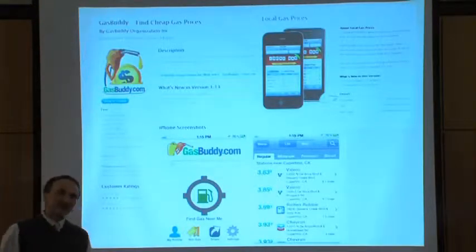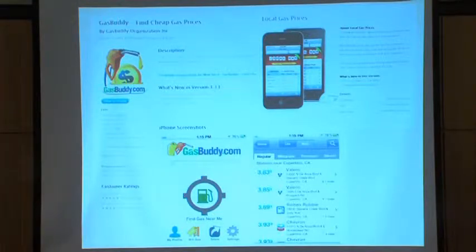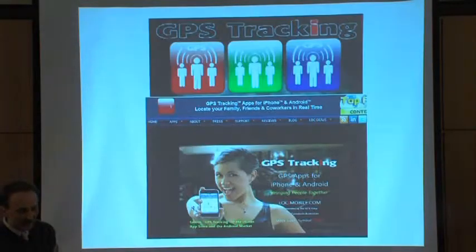And then for people who are looking for the best gas prices, there are programs out there, again, GPS related with the apps. Gas Buddy, find cheap gas prices. There are several out there that you can utilize. Again, helpful for people trying to locate a feature of interest that they have.